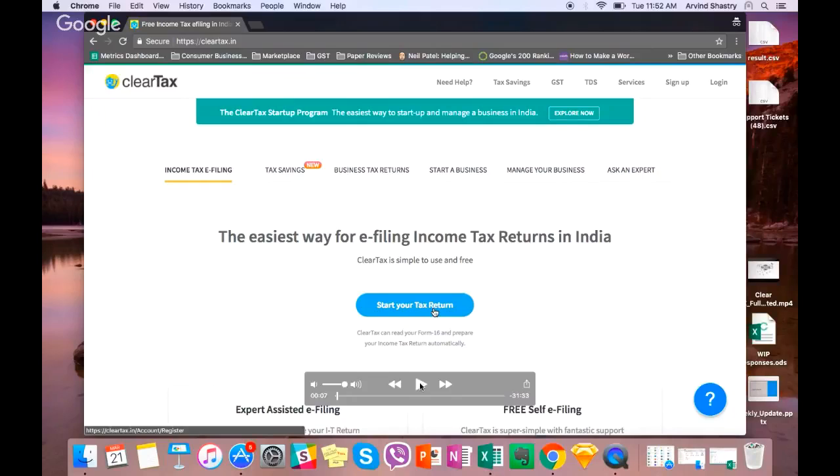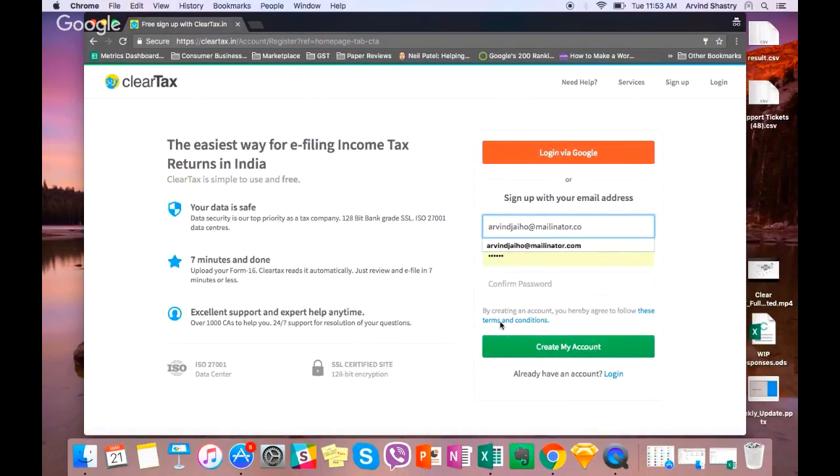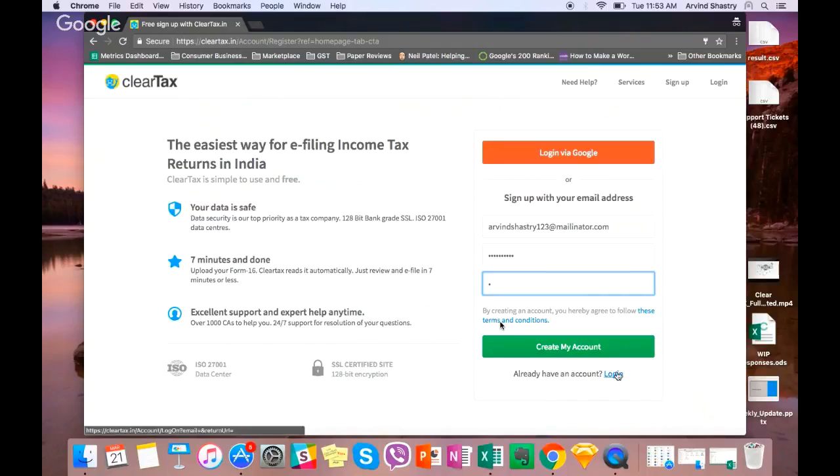Okay. So once you come to ClearTax, you have to simply create a login ID, and that is very simple to create. Anybody can create it using a personal email ID. I would suggest you use your personal email ID instead of a corporate email ID. In case you have to change it, your data would be saved over here.